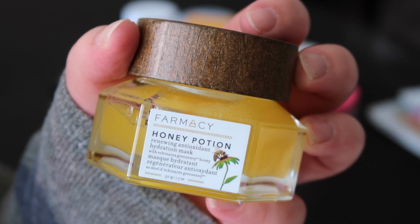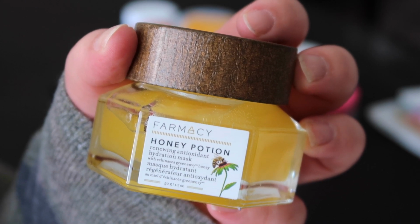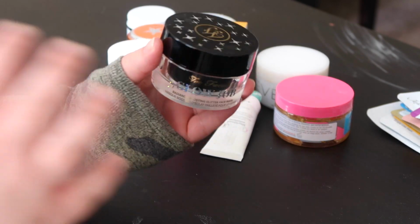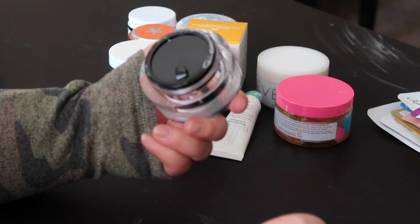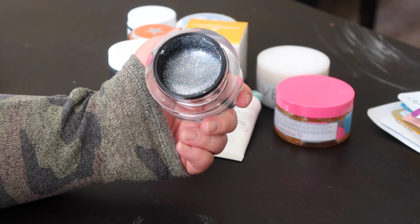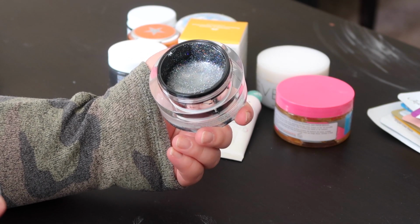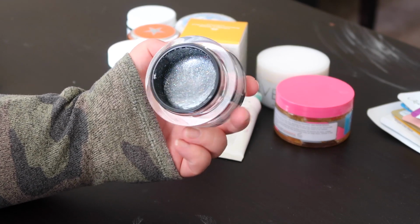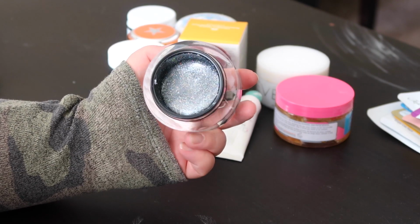I feel like nothing is focusing. Oh, there we go. That's what it looks like. Okay, next is the Too Faced Glow Job. I love this mask. If you guys have not seen it, it is a holographic glitter peel off mask. It is magnificent. This one I think was limited edition. It's originally pink and this was like a silver holo that they released. I think this came out with the Pretty Rich collection.